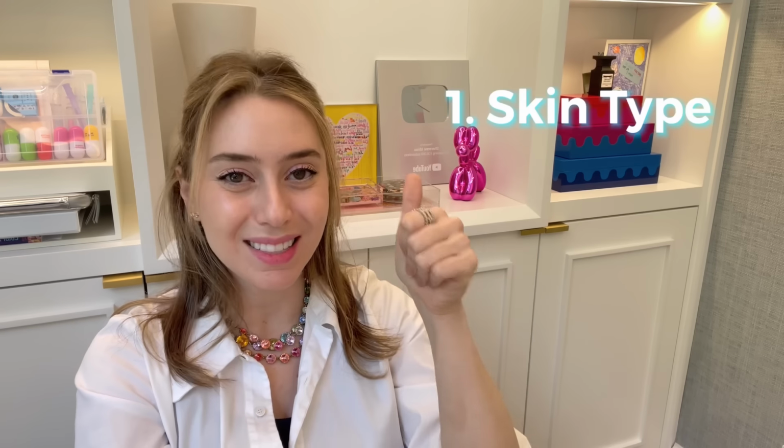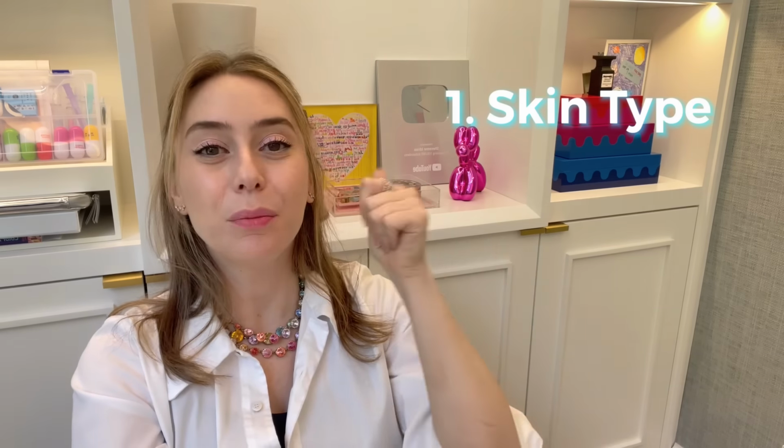Now, that link has been established and proven, the data and the science is there, so we are going to use sunscreen. But not all sunscreens are created equal, because in order to pick the right sunscreen, it depends really on three things. Number one, your skin type. Number two, your lifestyle. Are you a couch potato or are you an Energizer bunny running around? And number three, your skin tone.